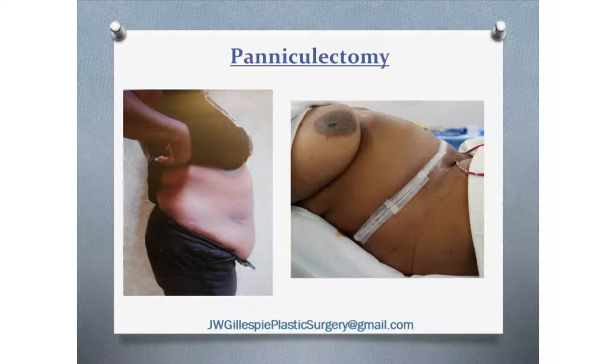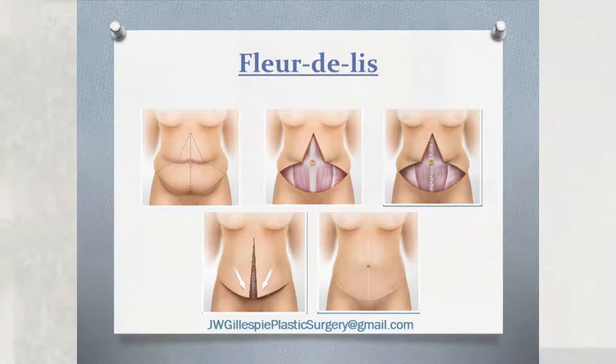Now, there's various techniques for a paniculectomy. One is a fancy word, fleur-de-lis, kind of the New Orleans fleur-de-lis. And this is reserved for patients who have not only the vertical excess of abdominal tissue where you pull down and it's flat, but then there's a bulging of the sides. What this does, it removes vertically and horizontally. So this is a great case. This is for this kind of patient.